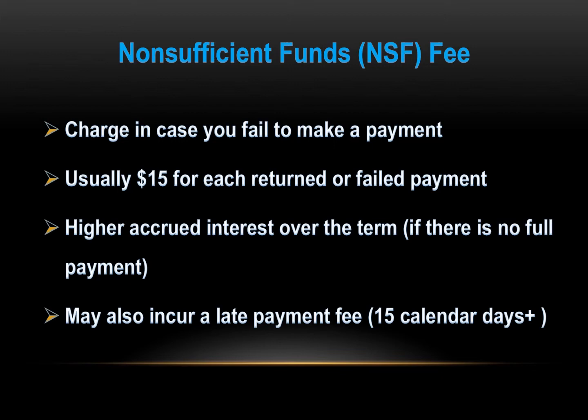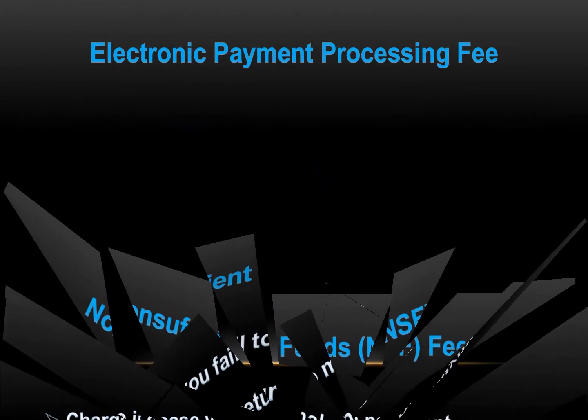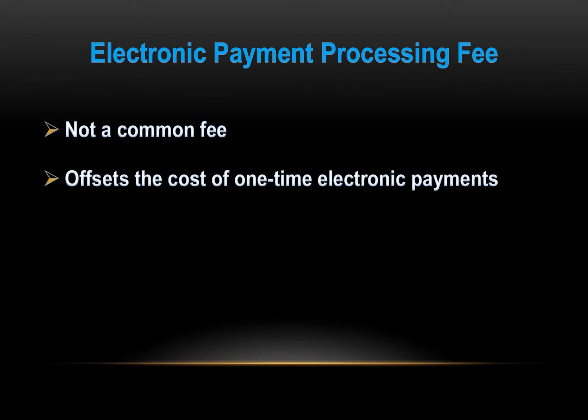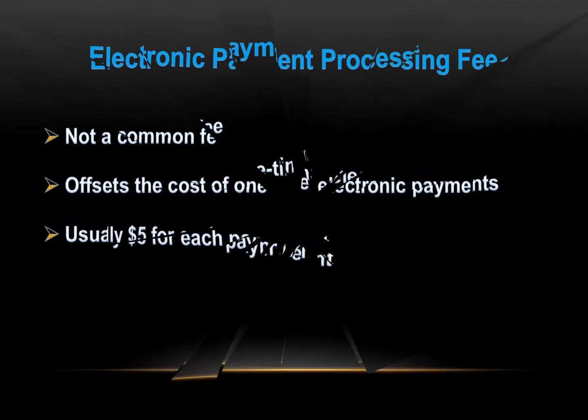Electronic Payment Processing Fee. This is not a common fee, but some strict lenders enforce it to borrowers who pay their loans electronically. The fee offsets the cost of one-time electronic payments and also includes those made through wire transfers. If your lender happens to charge this fee, it will cost an extra $5 every time you pay in this manner.